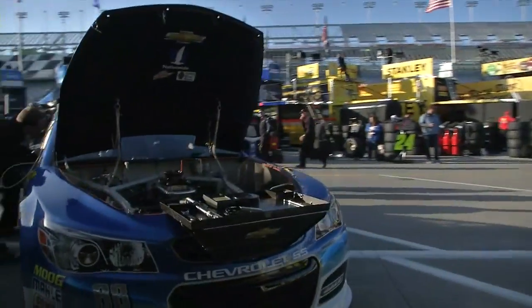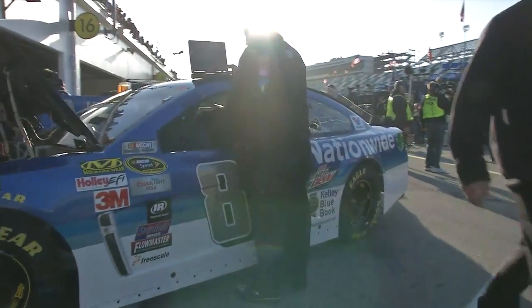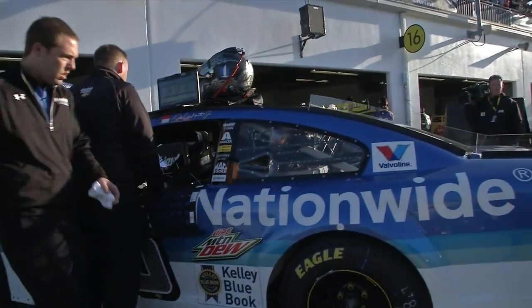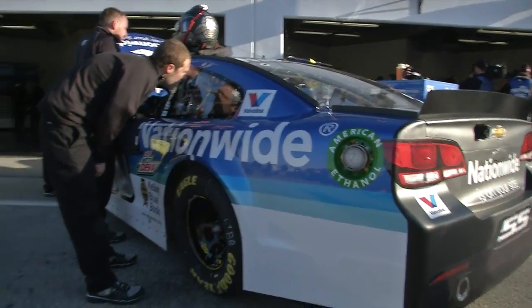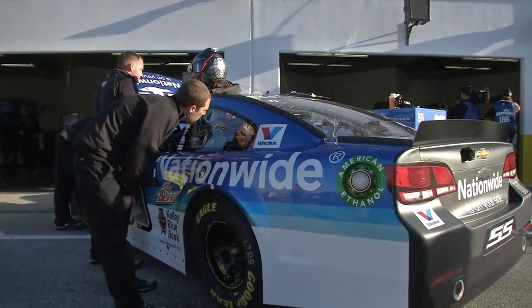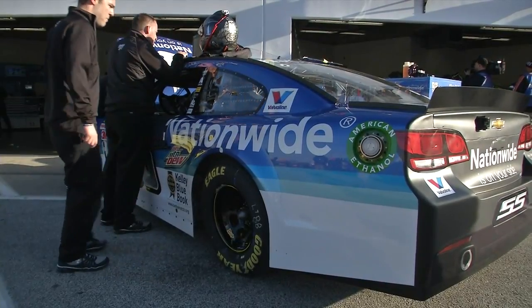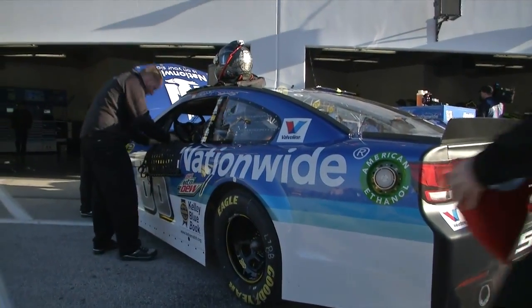Here's the culprit. You ready, guys? Here you go, Junior Nation. Nationwide on the side of the number 88 this year. And hear that Hendrick Motorsports horsepower underneath the hood of that Chevrolet SS right now.